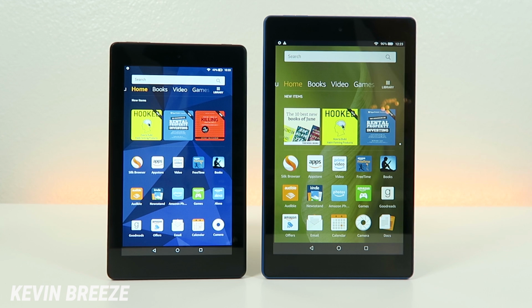Now, of course, probably the biggest discount you can get is going on eBay and buying one of these two devices used. I'm sure you could pick them up for like 30 bucks or 20 bucks. So that's definitely an option as well. But if you want to go and buy some new hardware, a new tablet, then I would say go for the HD8.